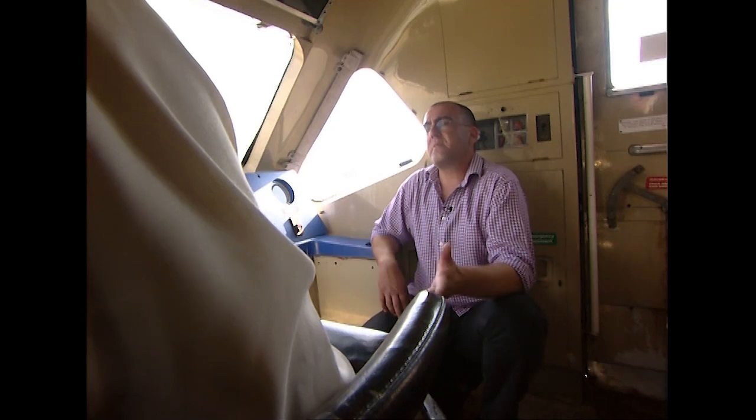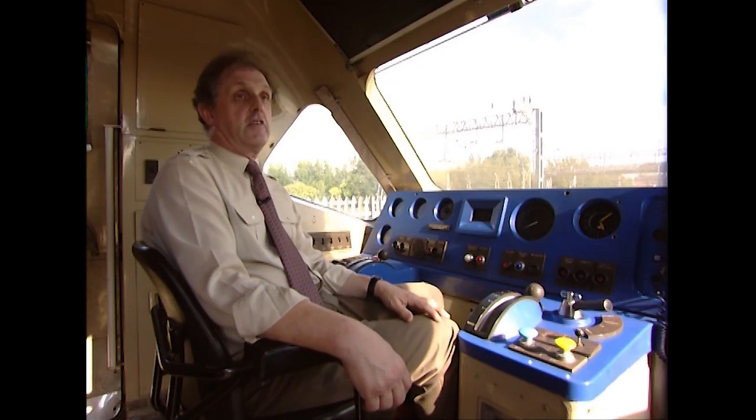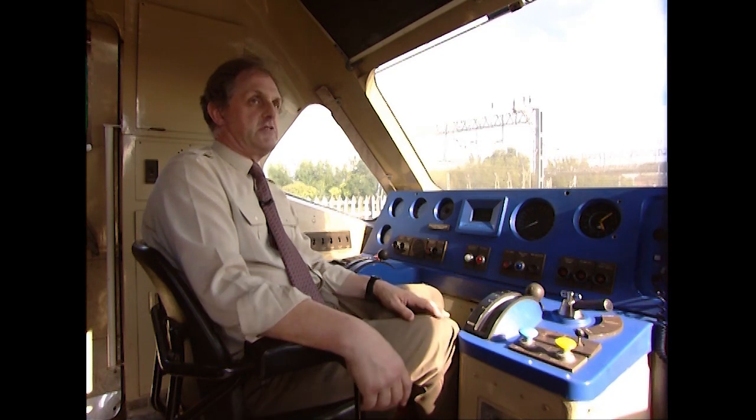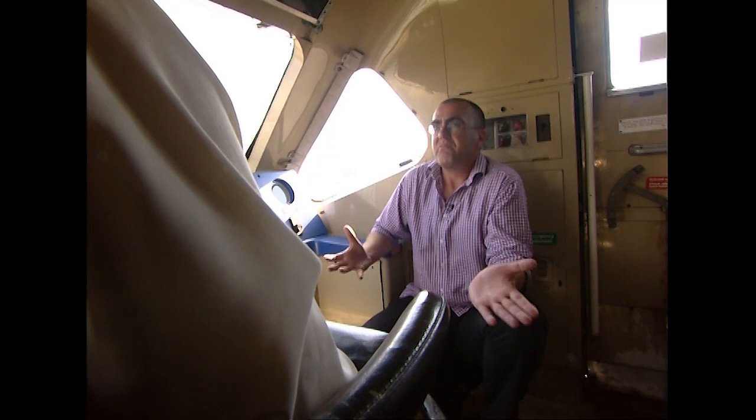Are we saying then that the tilting mechanism on this train worked too well? Yes, I think that's exactly the case. It was in fact too good. Certainly the one on APT-E was very, very good. It was probably the highest performance tilt system of any train that's ever been built anywhere. So the tilting mechanism worked.